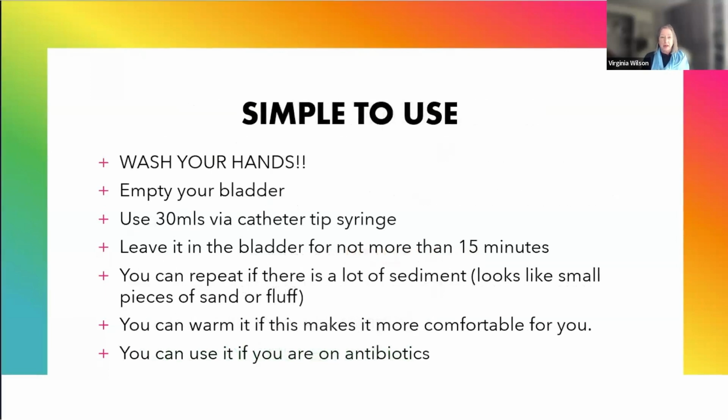So it's simple to use. As Ari said, it's really straightforward. The primary thing is wash your hands. Please rather wash your hands than use gloves. You have no idea where your gloves have been. You empty your bladder. You can use a 30 mL catheter tip syringe, and you must insert the microdocs and leave it for not more than 15 minutes. And you can repeat it again if you've got a lot of sediment, which some people don't know what it looks like, but it's like small pieces of sand or gravel or fluff. And actually you can warm it, I believe, up to 40 degrees centigrade if it's more comfortable for you, because some people do have some degree of sensation, and a cold dose of microdocs may be rather unpleasant. And don't forget, if you are on antibiotics, for whatever reason, it's still safe to use microdocs. Next slide, please.